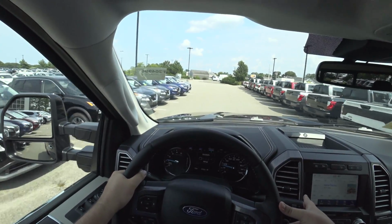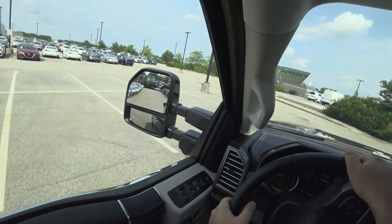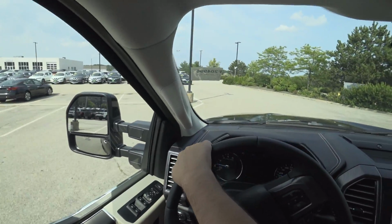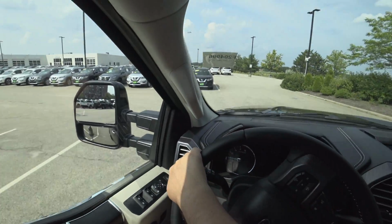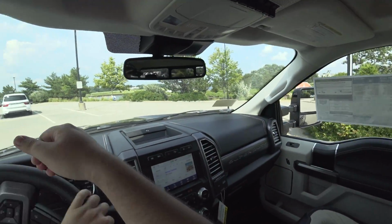Tow, eco, slippery. Oh yeah, all kinds of drive modes. And unlike the F-150, Sport is not a drive mode in this. I would have laughed if it was, though.